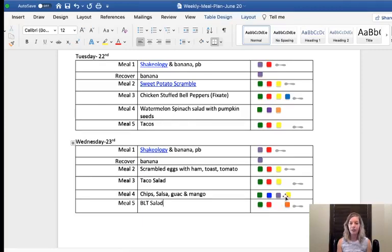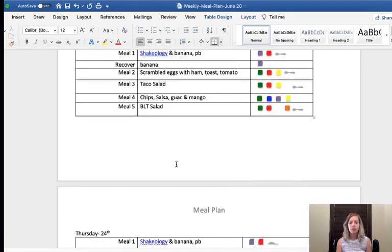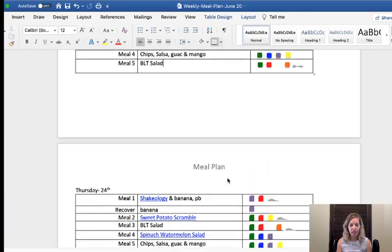So I moved my yellow up so that I could have chips and salsa again, because yum. And then for the blue, I added some guac so I can have the chips, salsa, and guac, and then the mango for the purple. So same thing for lunch the next day. Those containers, it'll be normal when I post it, don't worry. That's just the green, red, and orange, which means, oh, I get to have that same snack.